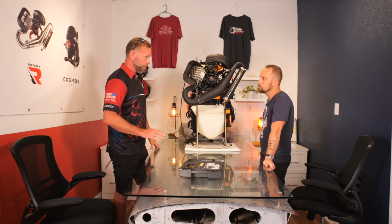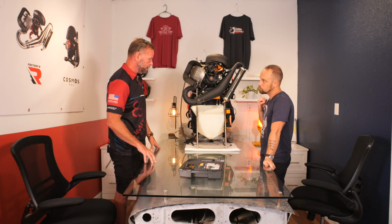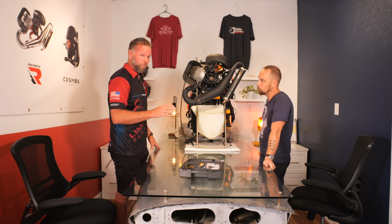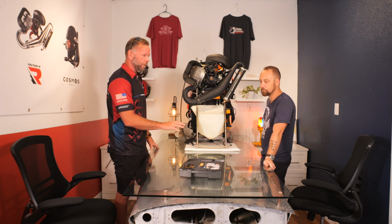Now the cool thing about this is it's going to tell you exactly what your fuel consumption is at all times, right? And we've got a couple videos of watching that dashboard in flight, and the numbers were super impressive, right? Like 2.6 liters per hour, or 2.6 to 3.2 was kind of in that range for me.